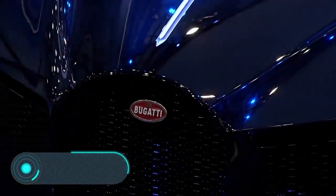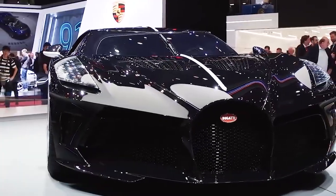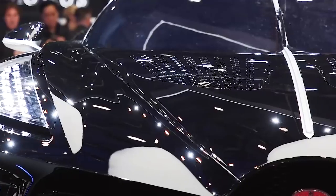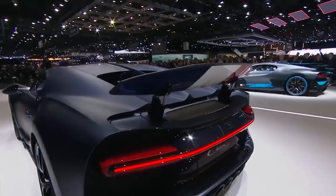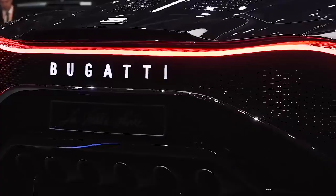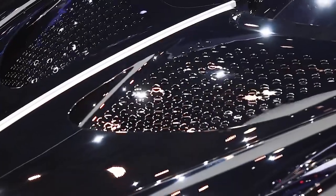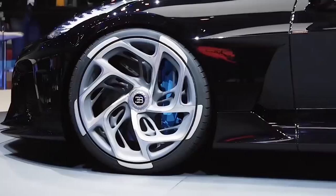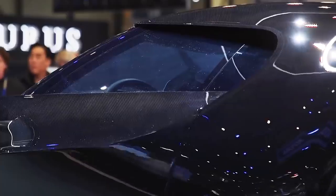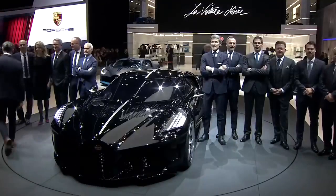Bugatti La Voiture Noire. Every year, car enthusiasts from all over the world wait eagerly for the Geneva International Motor Show. This year, Bugatti participated in this event to prove once again that it can surprise anyone. This spring, they showed their latest creation, the Bugatti La Voiture Noire. The price of this car is $18 million. The only problem is that even with this kind of money, it's no longer possible to buy this car.